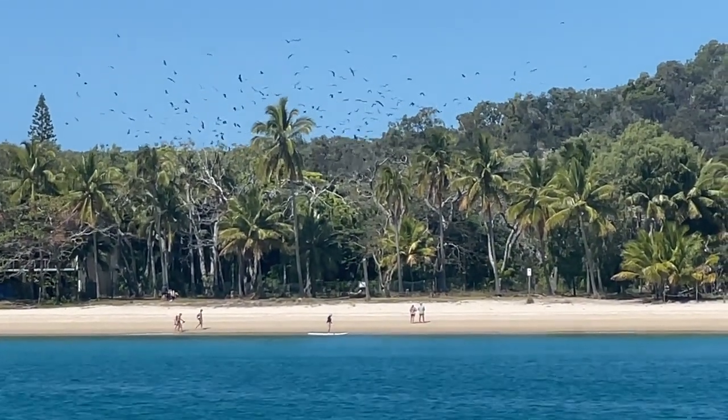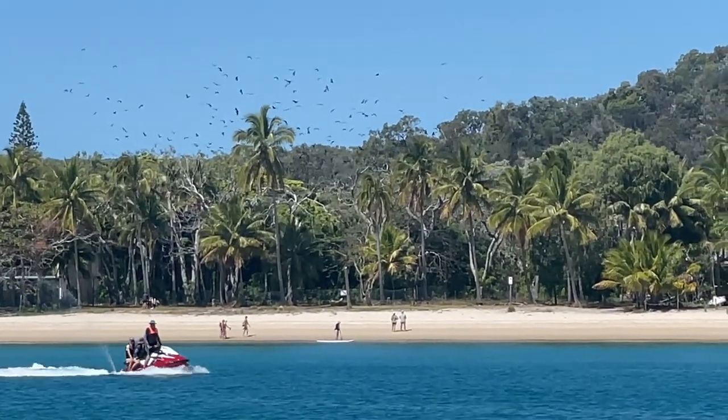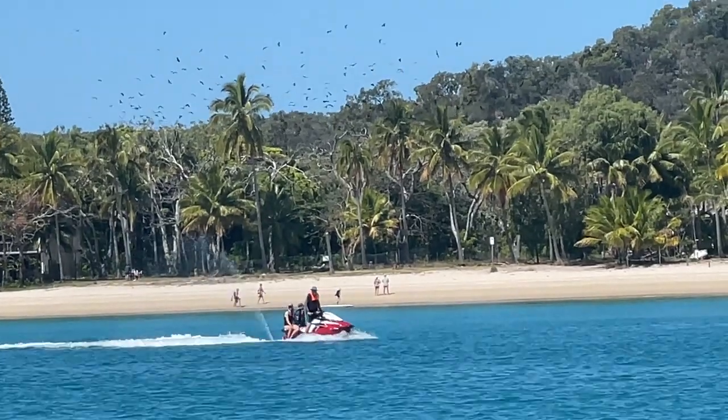Trouble was, when they went to take off again, I saw all the birds went crazy and started flocking around the area, which made taking off again dangerous.